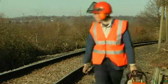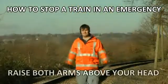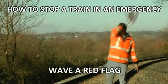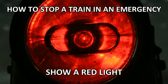Do you know what to do if it had approached? If the train had approached before we had put the detonators down, we could have stopped it by raising both arms above our head, by waving a red flag, showing a red light, or waving any colour light violently.